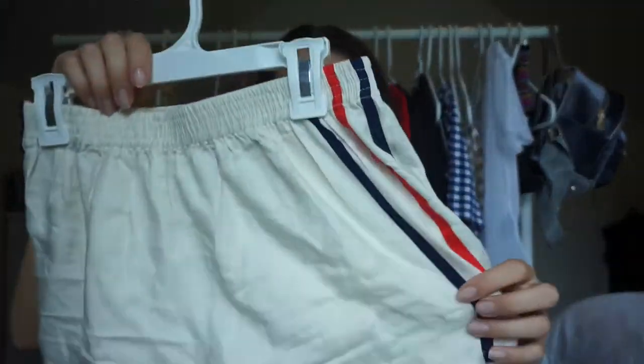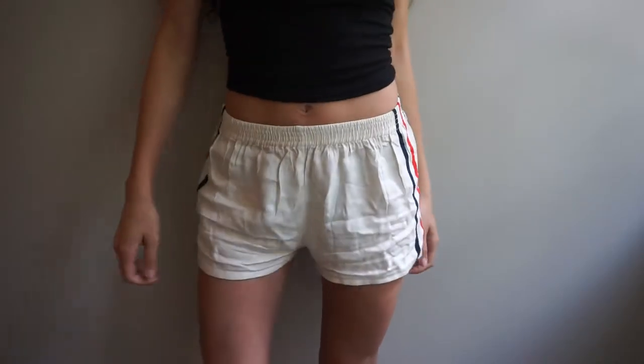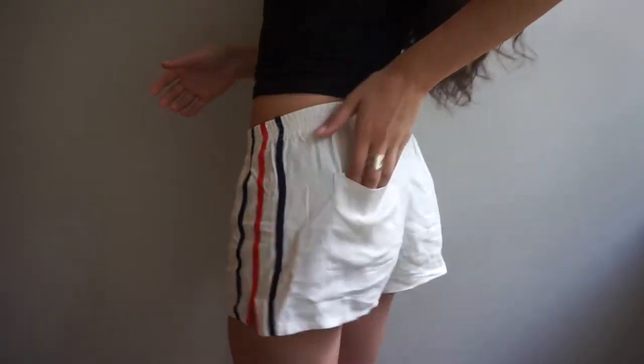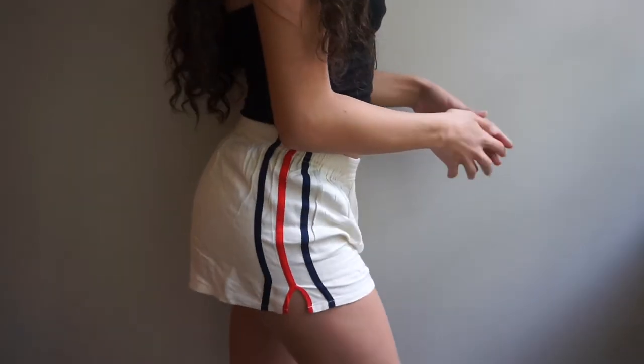Next are these little pair of shorts. They're just this cream color with this red and blue stripe on the side. It has one pocket in the back. They're really thin material. These are from Brandy Melville. I actually thought they were gonna be a little bit too small for me. When I tried them on, I was like, oh, maybe I'll just wear them to bed or whatever. But I actually wore them out and it was fine.